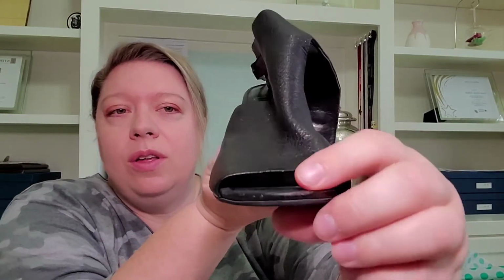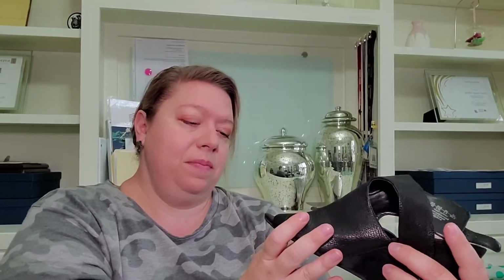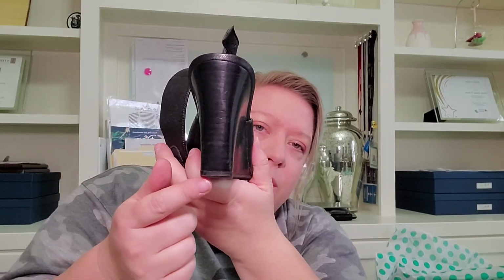There's maybe a little scuff here on the toe, but it's really not noticeable. The soles look pretty good. I always check the back for wear. Just a little bit of wear on this side here, and just slight wear on the back here, if you can kind of see that. Otherwise, they're in great condition.